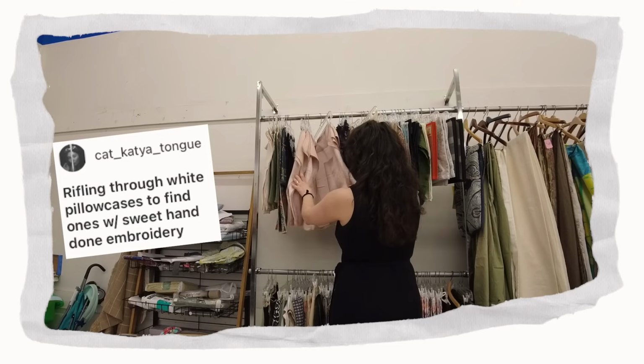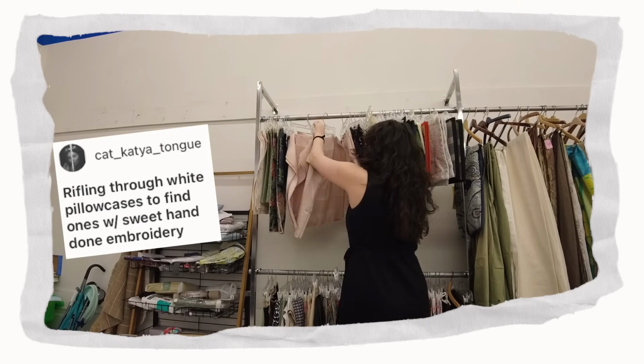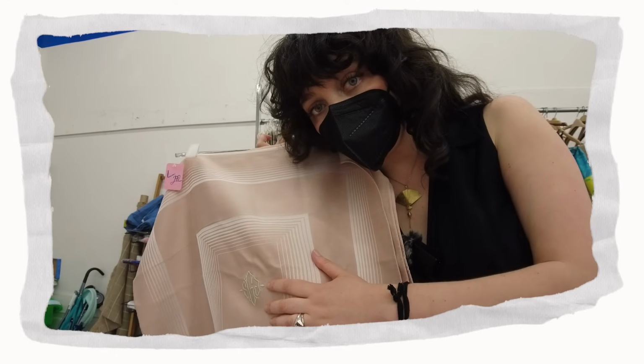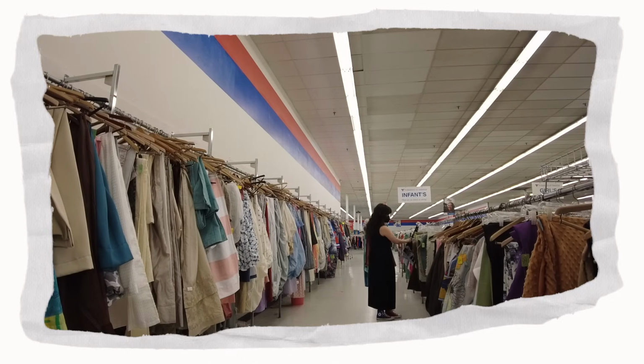Remember that? Katya recommends looking through the pillowcases and the sheets because you can find hand embroidered pieces, which, if that's not a bougie flex for your guest room, I don't know what is. It's not my monogram, but it's somebody's monogram. Lots of folks recommended looking through the linens and the sheets for just fabric to use in sewing projects.